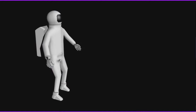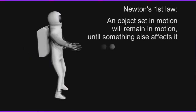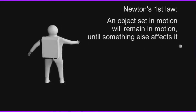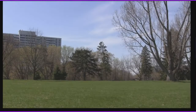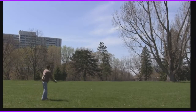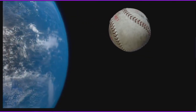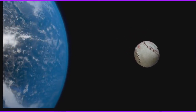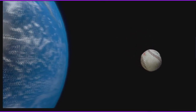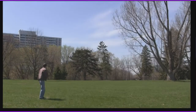There are two things that fix this problem. The first is that any object set in motion will keep moving unless something else affects that motion. This is Newton's first law, loosely worded. We don't think this way on Earth because there's always something to slow us down. An example is when we throw a ball. The air slows the ball down. But in the space near the Earth, there's very little air, and so once something is set in motion, it'll keep moving for a long time before the few atoms it does run into slow it down enough to require another push.